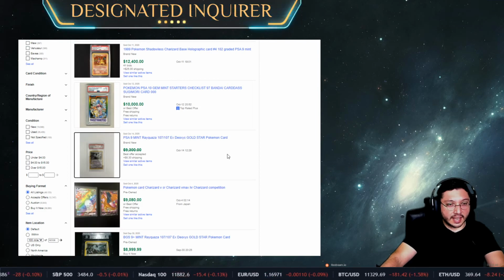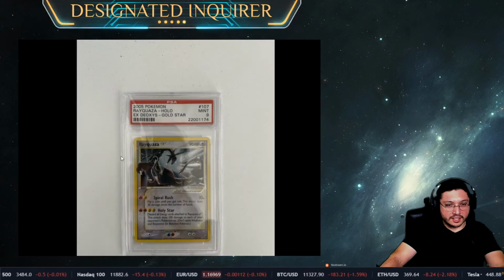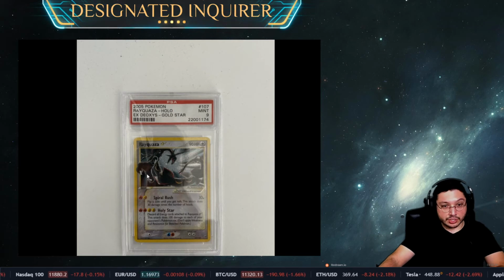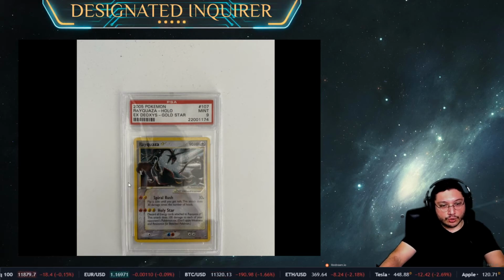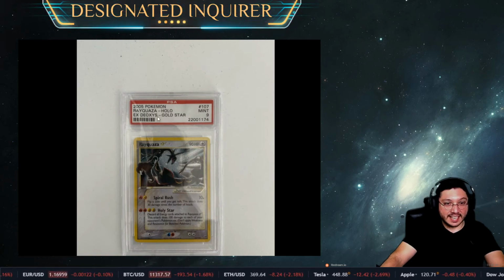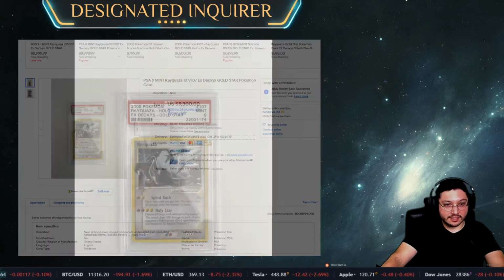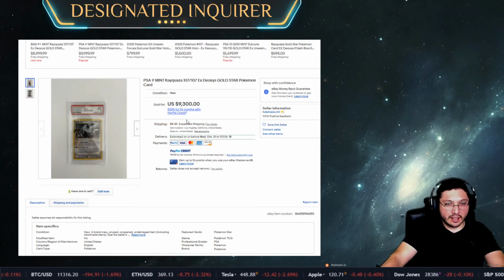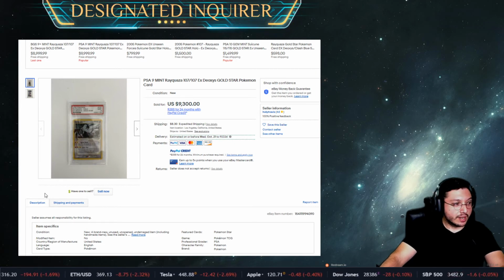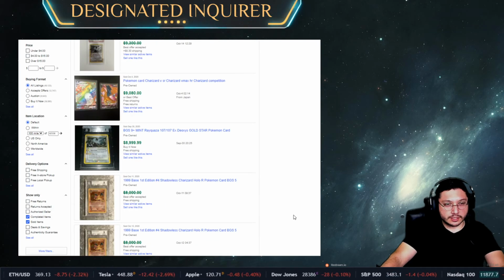This is a Gold Star Rayquaza. So this is another Shining Legends card. That is a darker green. This one's a PSA 9 and not a 10. This was made in 2005 and it's of the EX Deoxys set. And this one sold for $9,300. That's pretty impressive.